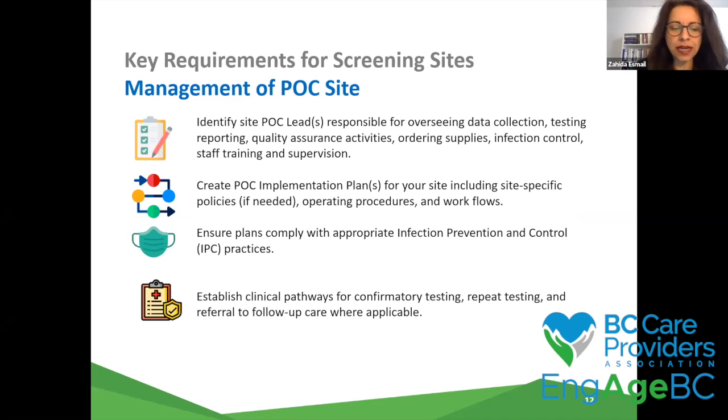So the details of the next few slides can be found online at the website for the program in the guidelines, requirements, and standard operating procedures for the provincial program. With respect to management of the site that is conducting point of care screening, it's important to ensure that there will be a lead on site that has responsibility for overseeing data collection, testing, reporting, ensuring quality assurance activities are met, ordering supplies, ensuring infection control procedures are in place, and that there is someone responsible for staff training and supervision.